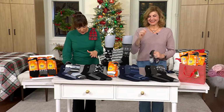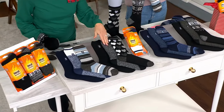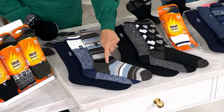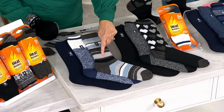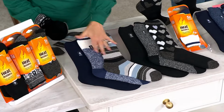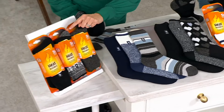So these are the women's, and we have the black, and in the black you get a heart, like a marled gray and a solid black. We also have navy, where you get stripes with black, gray, and blue, a kind of marled navy, and then a solid navy. So they're all going to come like this, so take a look. If you want to give them as gifts, they are individually packed.